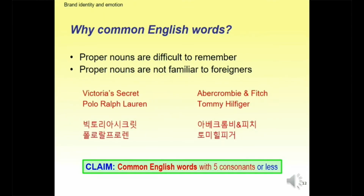Then why do I recommend common English words? Because proper nouns are difficult to remember, and proper nouns are not familiar to foreigners, like Victoria's Secret, Abercrombie & Fitch, Polo Ralph Lauren, Tommy Hilfiger. These are very difficult for foreigners to remember. So I recommend to name brands by common English words.